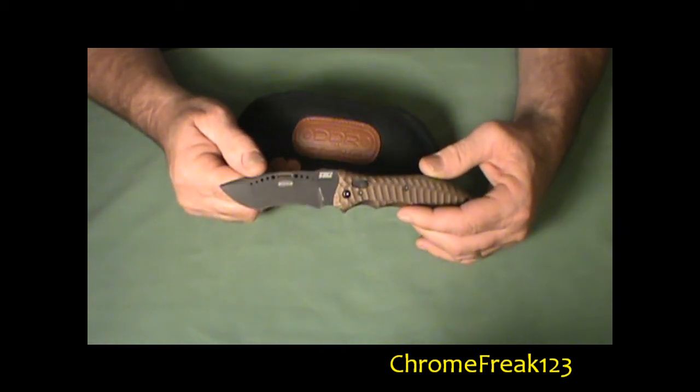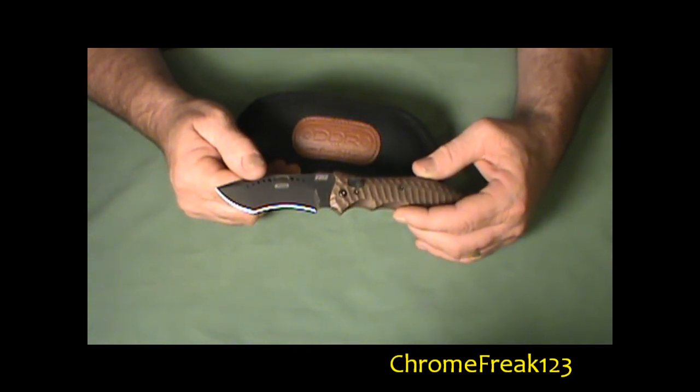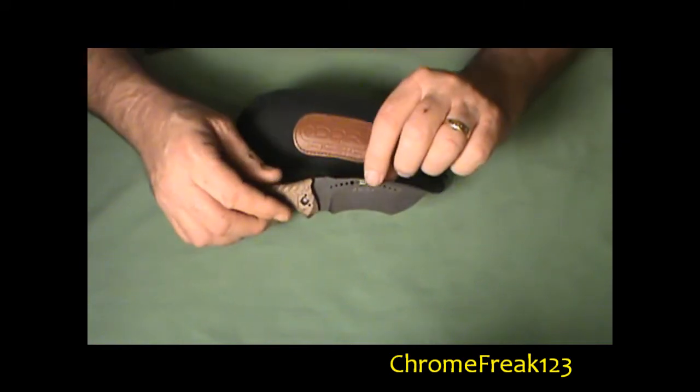You can see the blade. This thing is hair popping sharp, man. I mean, I'm on blood thinners for my heart attacks, and I'm just bleeding looking at this thing. I'm not kidding you. To me, it's just a beautiful knife.